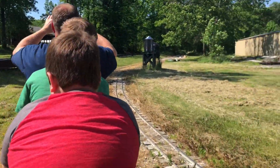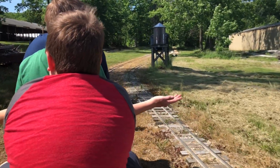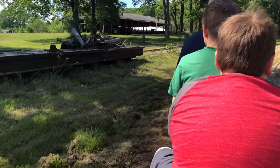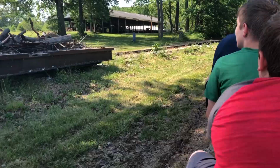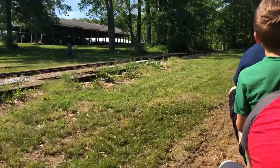Despite its struggle up the hill, number 2 eventually did complete its round trip, and we got off. We were going to catch number 2 departing, but Mom convinced me to ride the train again, and I hopped on the small train pulled by Norfolk Southern 8102.